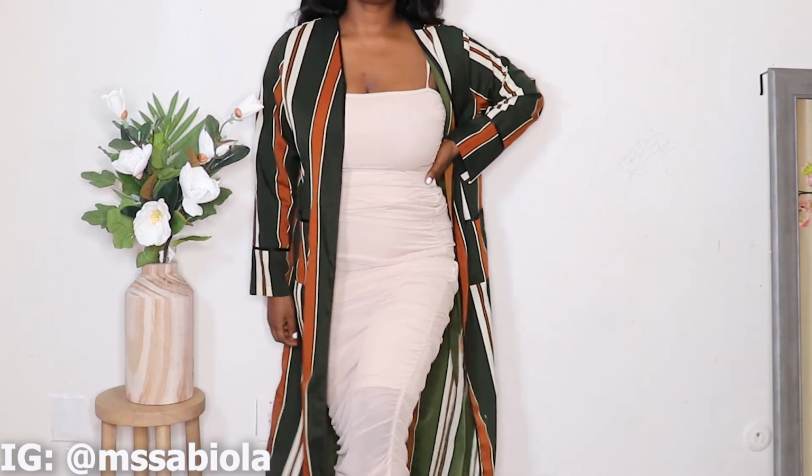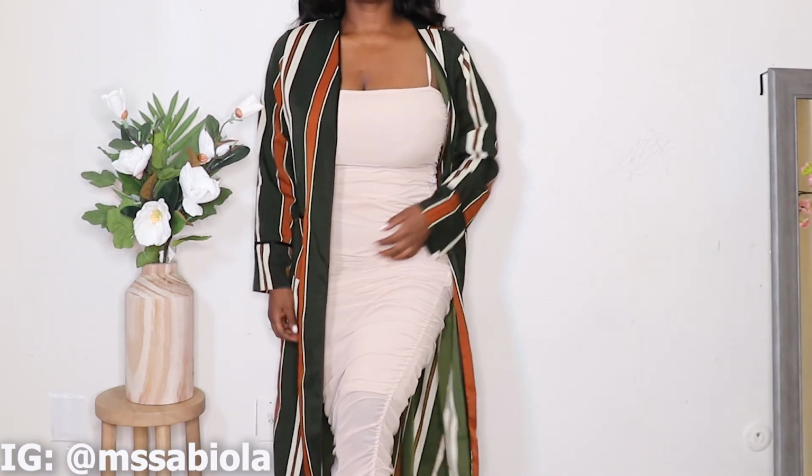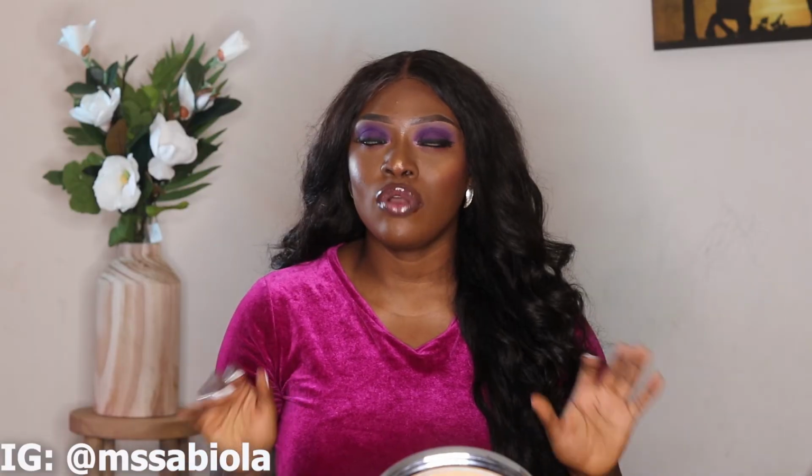In the summer you can wear a long kimono, or in the winter you can wear a long coat. If you're ever confused or you don't know what to wear, it's always a look to me. That's why I love kimonos. I love long kimonos. You can style them in so many different ways.